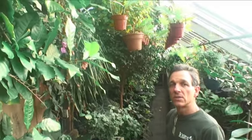This is actually the original greenhouse where my grandfather began the business in 1892. This greenhouse was actually built before that. It was owned by a cobbler who kept it as a private greenhouse. He turned the heat off in the winter of 1892, and that spring my grandfather rented it from him and began Logee's Greenhouses.